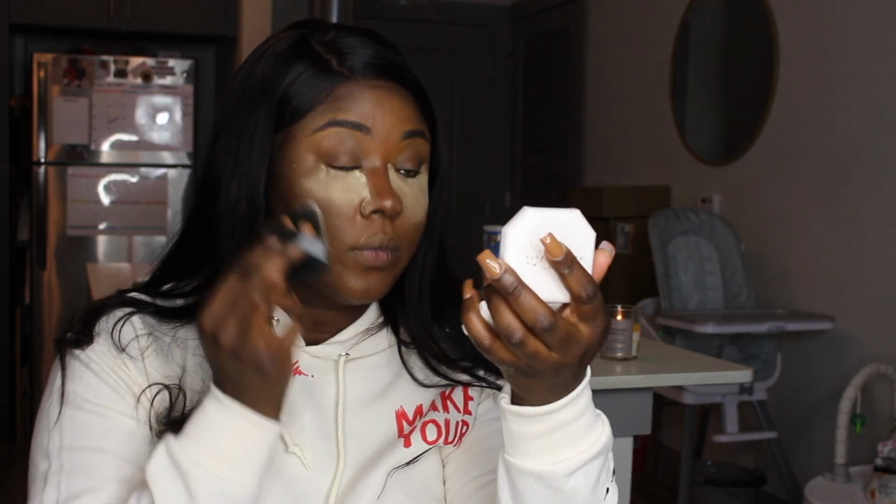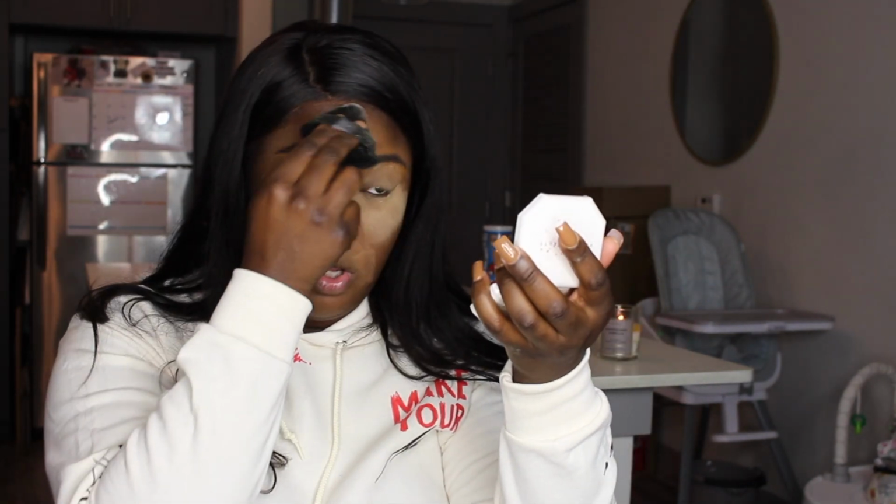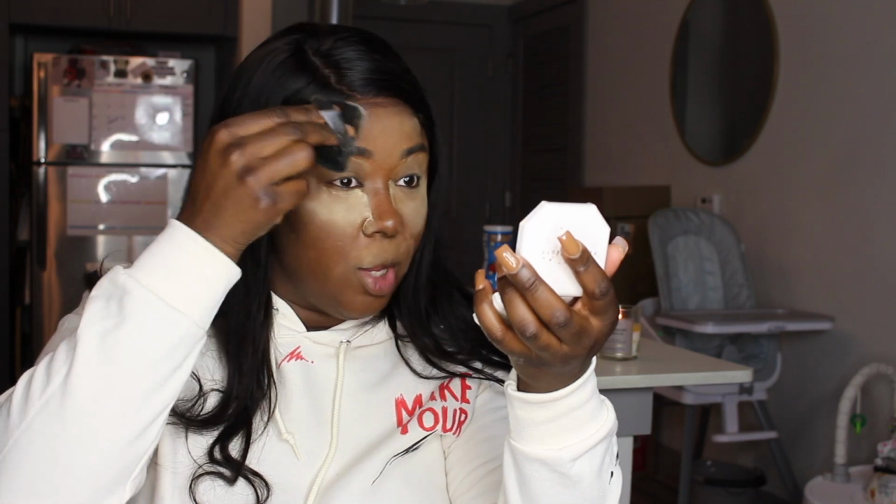And I always put a little bit on my lids because I do get oily lids at work. So that just helps that. So I'm going to go ahead and let this set for a quick second and I'll be right back.